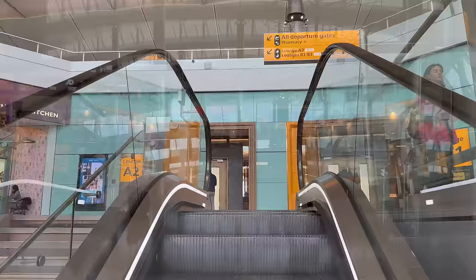And here is the Lufthansa lounge. Last time I was here, I showed you the Senator lounge behind it, so this time I'll just focus up front.